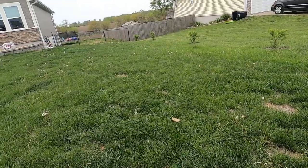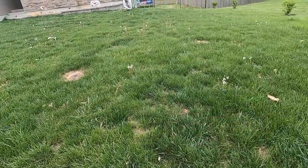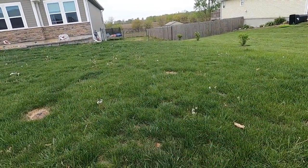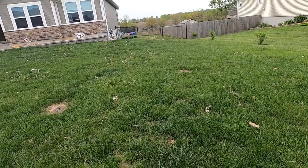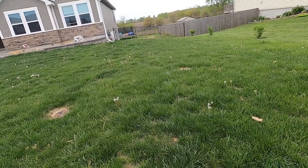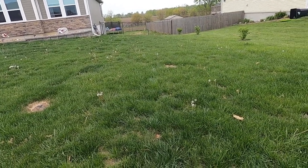All right, guys, so here it is right here. It was totally scalped to the ground, but I let it grow a couple weeks, and now it's green anyway. So we're going to mow this probably at 3, 3 1/4, I'm going to guess, and see what happens here. Probably double mow it, get the lines laid in. So let's get you set up.